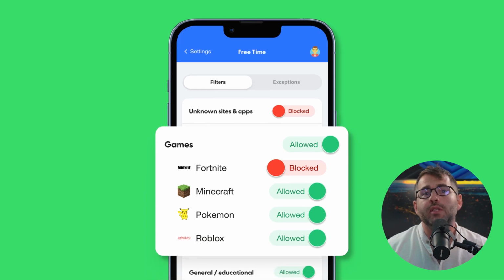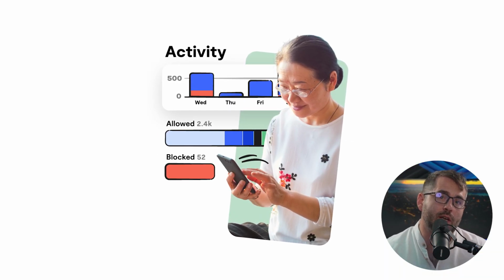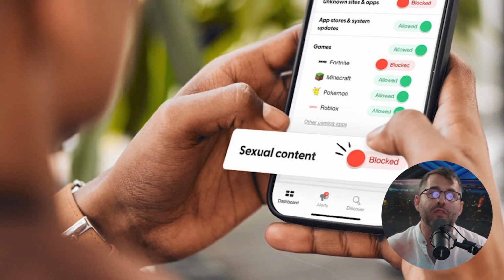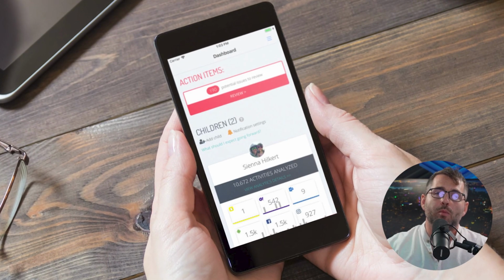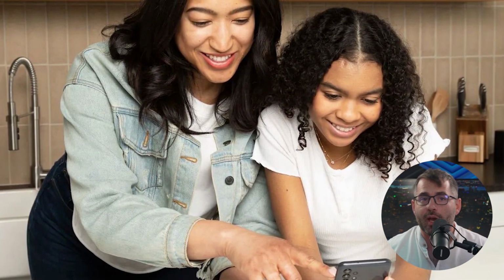On top of that, when it comes to apps that Bark doesn't currently monitor directly, you have the ability to block them entirely or set access limits on them to ensure that your kids' online environment stays as safe and healthy as possible. Also, you can block access to entire categories of inappropriate content to protect your kids from exposure to anything totally unsuitable for them. And Bark has real-time alerts, which can give you peace of mind, knowing that you'll be informed immediately if any issues do come up, allowing you to address them as quickly as possible.